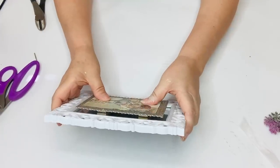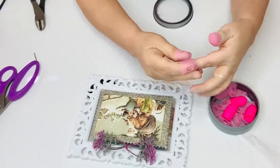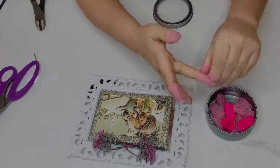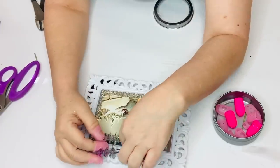And before I did that, you guys have been telling me I need to get my finger protectors back on, so I made sure that I had them on this time. And then I just put some hot glue down, put my florals on top of that, and then I'm going to place my bow right on top of the florals.